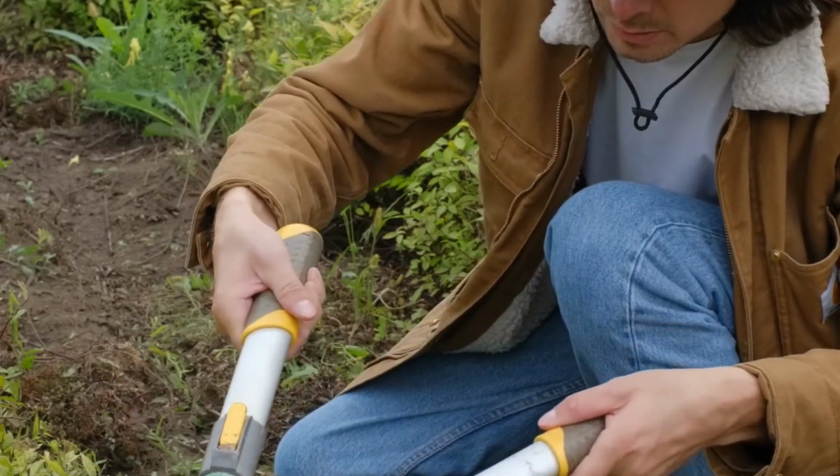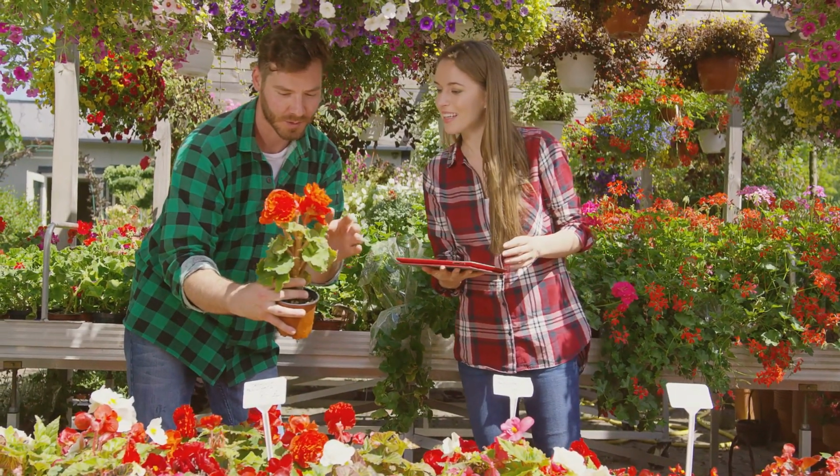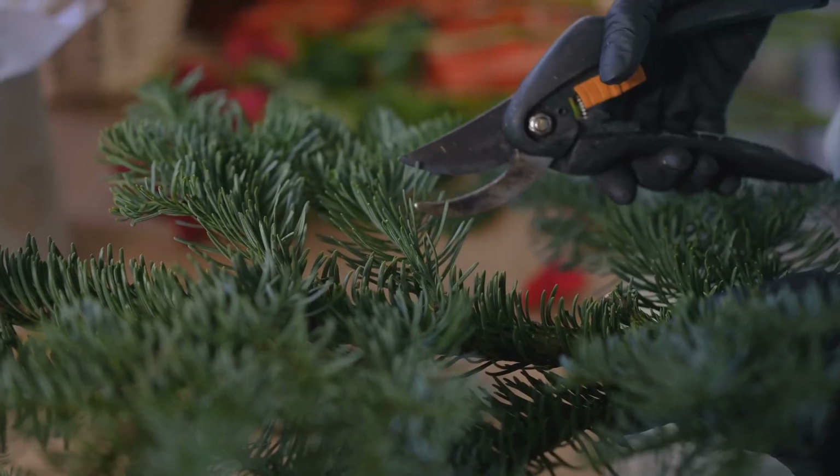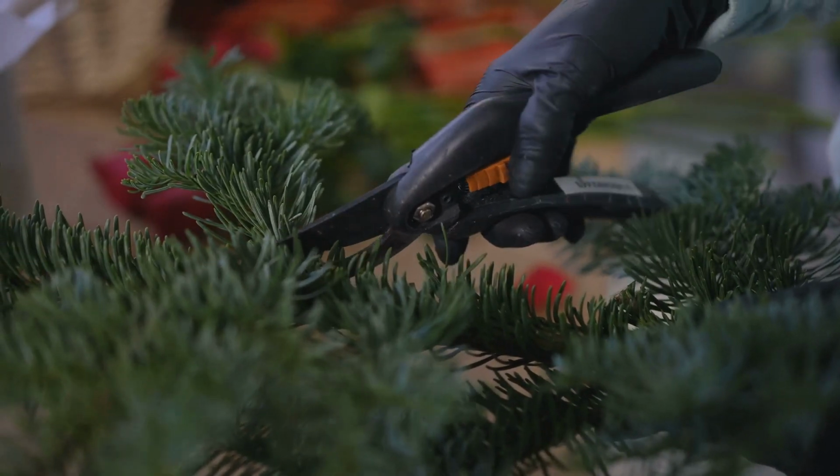Pruning is like a good haircut for your plants. It keeps them healthy, encourages growth, and makes your garden look amazing. By trimming away dead or overgrown branches, you give the healthy parts of the plant more room to thrive.